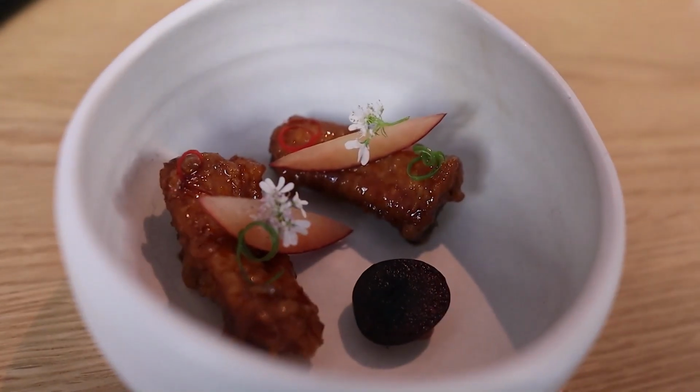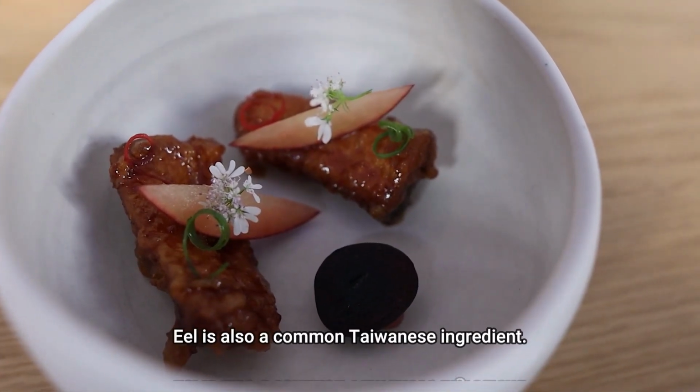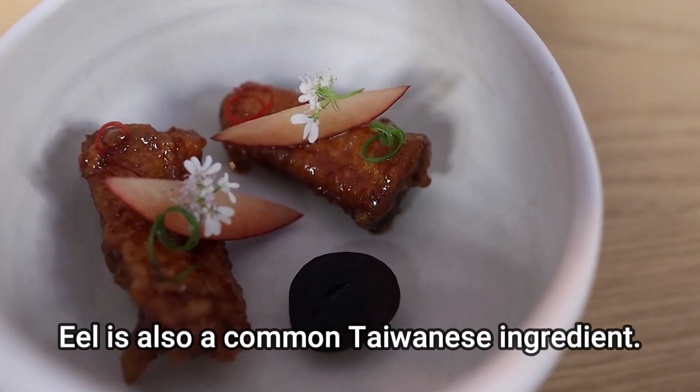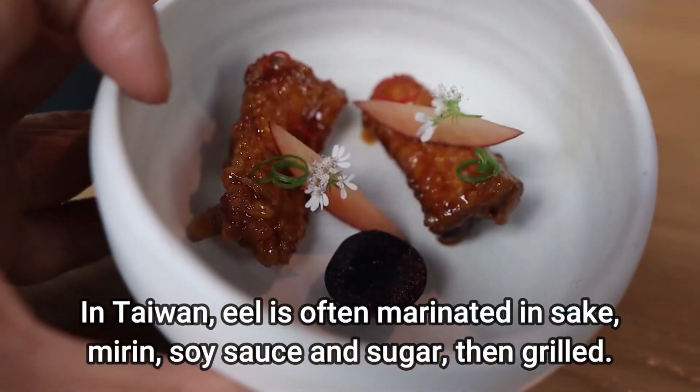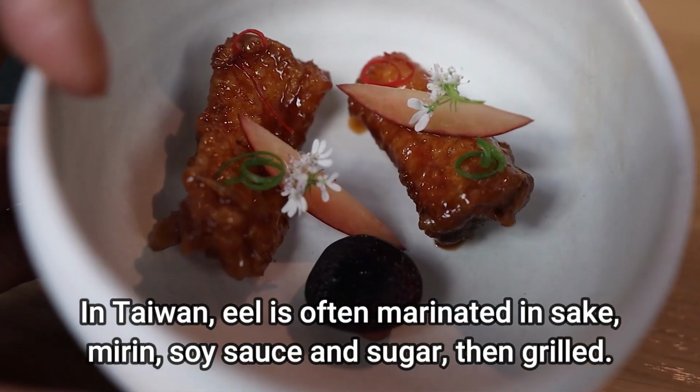I think it's eel and a half a grape. Cherry. Oh, is it cherry? This is freshwater eel from Aichi, Japan. Now this is eel prepared in a general soy sauce. It's got plum, it's got cherry. The sauce is slightly sweet. This is too eel tasting for me.